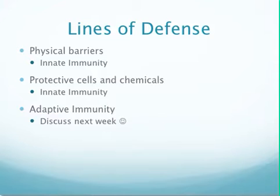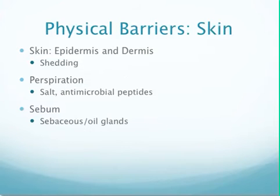Sweat, skin, oral mucosa, and these things are innate barriers, which means we're born with the ability to use them as barriers. We don't have to learn anything, it's totally natural. A natural way to protect our body. So again, we talked about skin, sweat, and sebaceous glands. All of those things cause a barrier to protect our body.